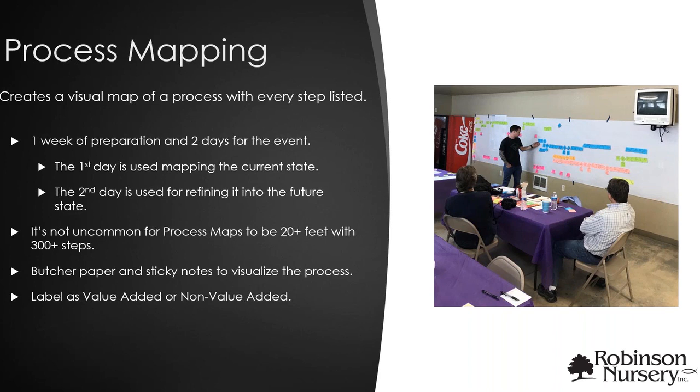We use butcher paper and sticky notes to help visualize the process. All the sticky notes represent a part in the process, and each of them are labeled as a non-value added step or a value added step.